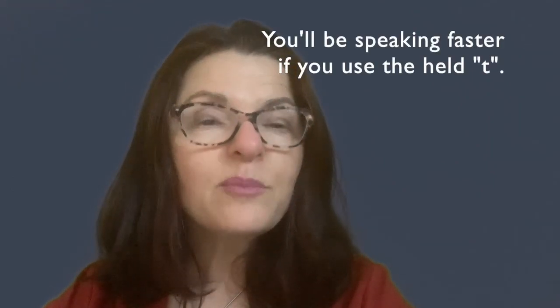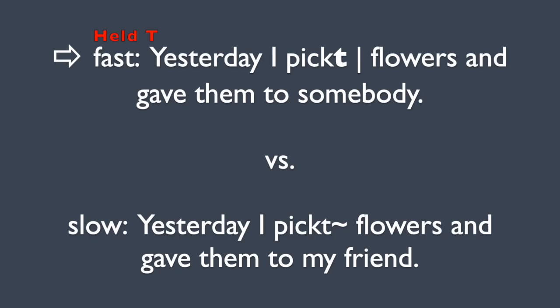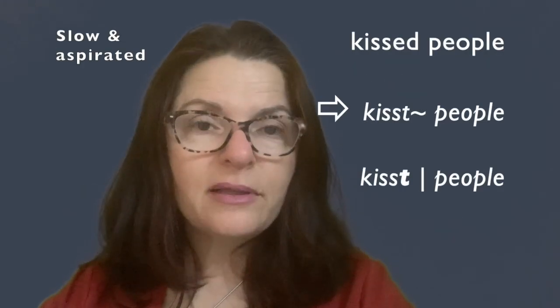I'll do it both ways. Remember, if I do the held T, I'm probably speaking quite a bit faster. Yeah, yesterday I picked flowers and gave them to somebody. That's pretty fast. Or more slowly, yesterday I picked flowers and gave them to my friend. That's a little slower.